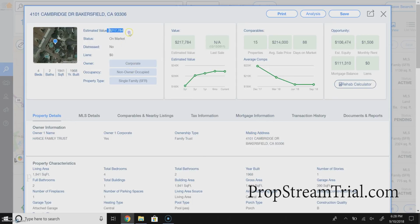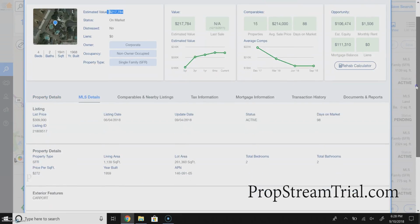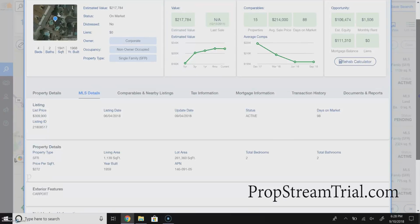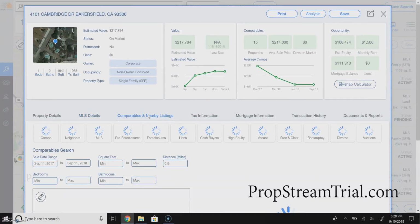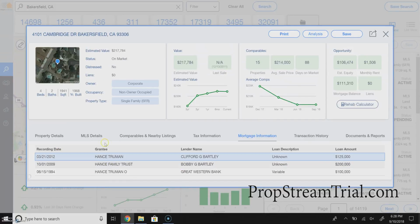Here you have the estimated value, which on a few of the properties I've comped out, is actually pretty accurate, and it probably depends on the specific market. PropStream is currently connected to 66% of the MLSs nationwide, so it can actually pull up some really good information. So here you have MLS details, and let's look at that. Currently listed as a 6-4, it's active. So this is just the individual property information. You can look at comps, the tax info, the last mortgage info.